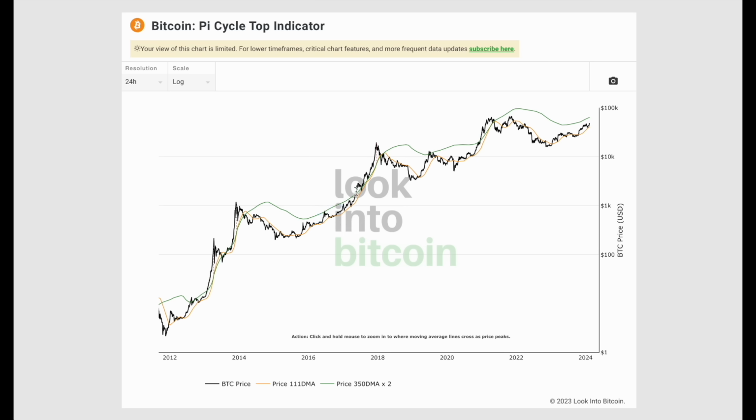But then we manage to break beyond that green moving average. Here again, on the first time of trying, rejection from that green moving average back into the orange moving average and then breaking beyond it quite successfully.